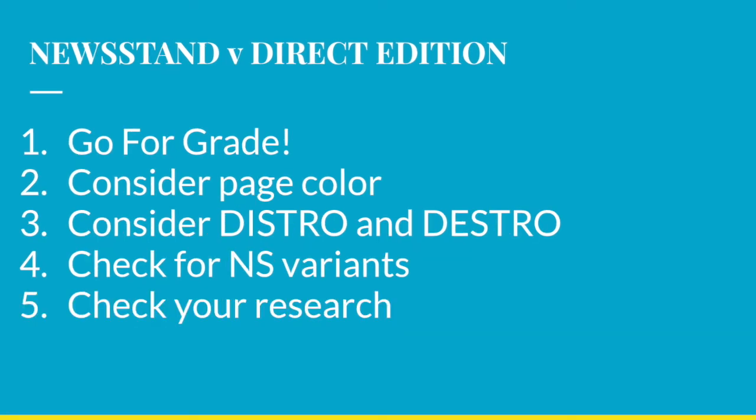Always do your research too, guys, especially if you're choosing between a direct or newsstand variant with a high price book and if there is a price difference between them. When that's present, always take a look to see if the fair market value of both of them justifies paying a little bit more for that UPC.